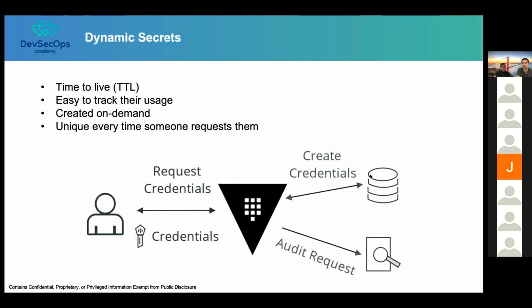Dynamic secrets. Dynamic secrets have a time to live, which means that they expire at some point, and then they cannot be used again. And it's easy to track the usage of dynamic secrets because each client has its own secret, and then we can find out where the breach happened, on what machine, or what client got compromised.